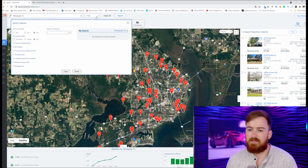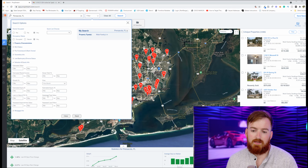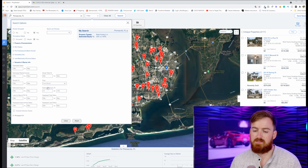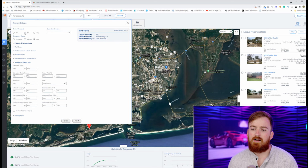So we're going to hop in here to the filter tab. And first thing we're going to do is property characteristics. And we're going to do 2 to 4 family properties. And we're going to go into equity and valuation. And we want to make sure these are people that can afford to sell to us at somewhat of a discount. So we're going to do 35 to 100%. And I'm also going to do not owner occupied.